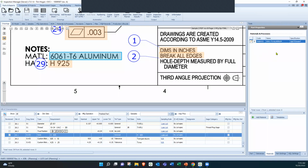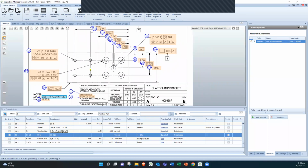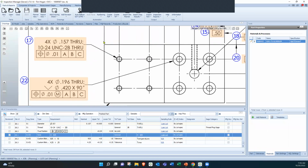Meaning, what you'll see a little bit later on is that when we go to create an inspection report, the information for the material will be automatically populated on the FAI, okay? So just some additional functions of the system that help to streamline things and make them faster and more efficient for you. But let's continue on a little bit more and just look at some different functions of the software itself.